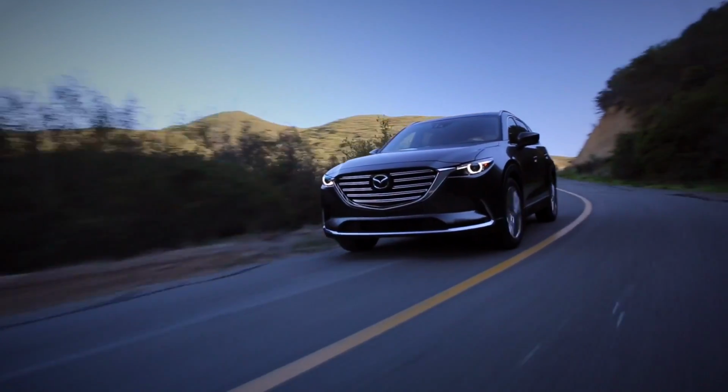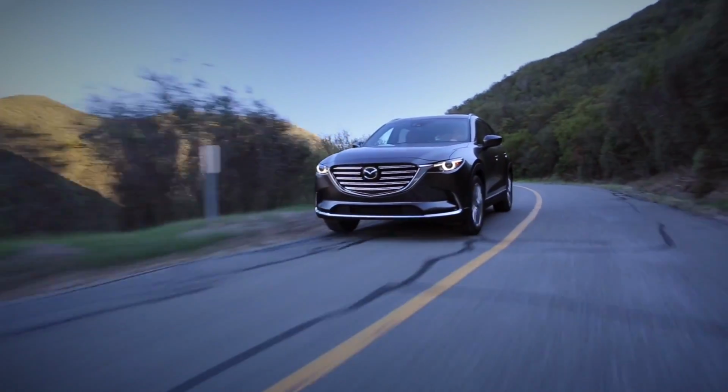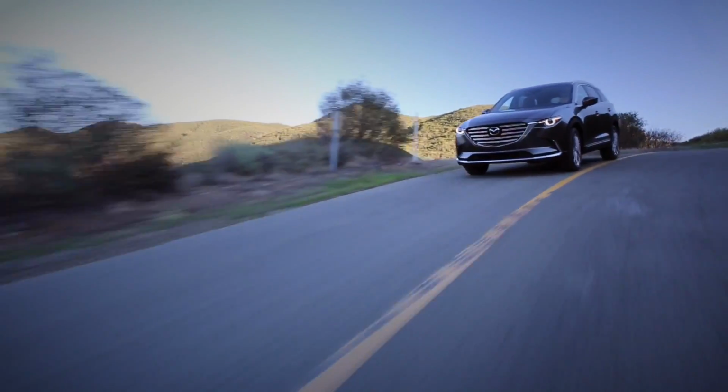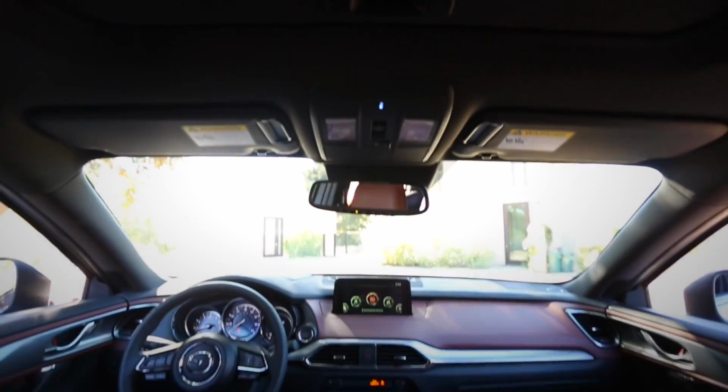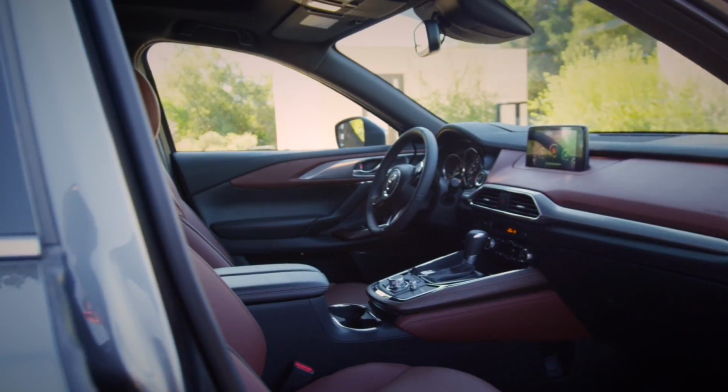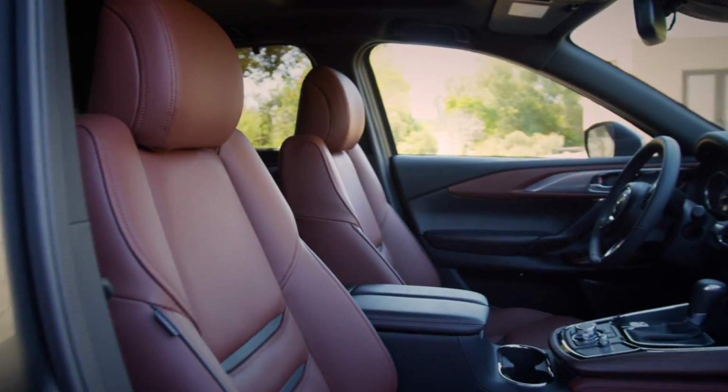My favorite part of this vehicle is absolutely the driving part. Every aspect of it, the braking, the acceleration, the feel of it, just being in here, the cockpit feeling. I can sit a little lower. Everything seems to be in a good place for me. It's definitely built for the driver.